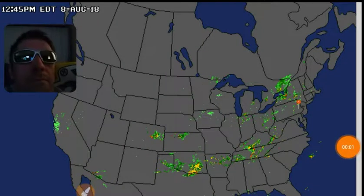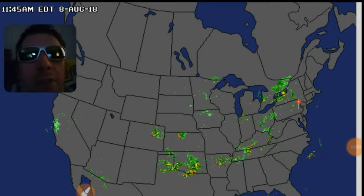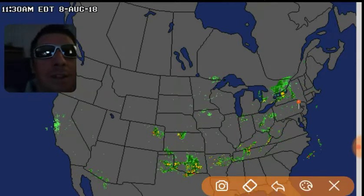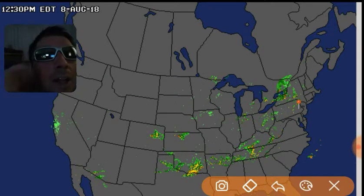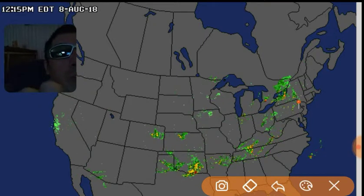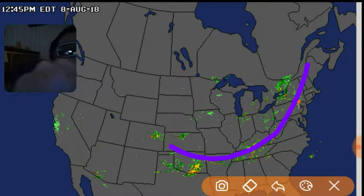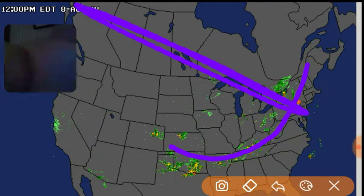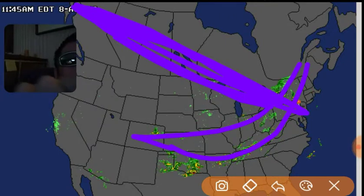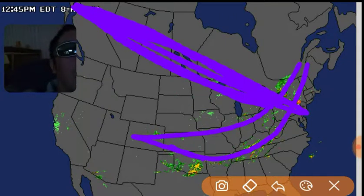All right. How about a fake news weather report in the alarmist style? We've got the AccuWeather.com National Doppler Radar showing us a string of storms looking like, is that the Grim Reaper sickle? I'll do a little drawing for you there. Is that what's going on? Let's find out.